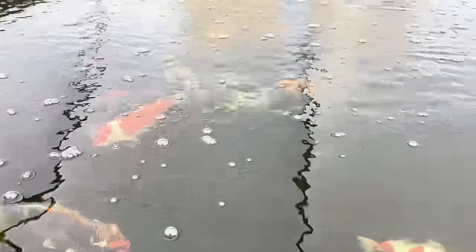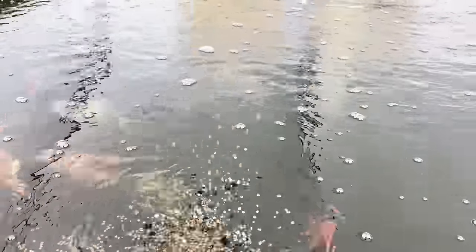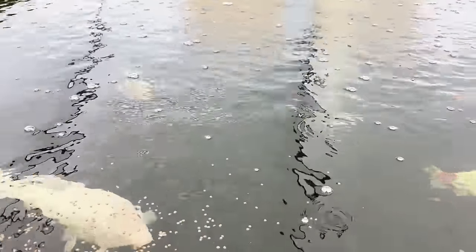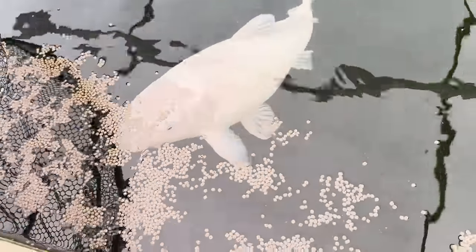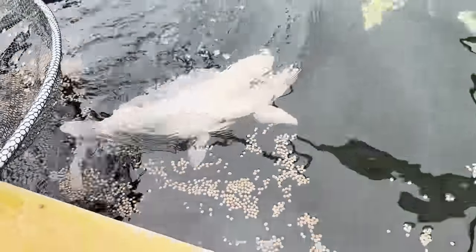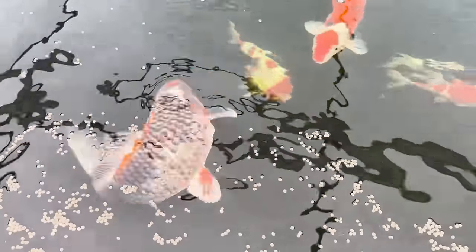But let me grab some food and let's throw some in here. Let's go. So this here that you can see raining down now, ladies and gentlemen, is the Shikigoi Pro 3mm pellet. And this here is Carl's big, beautiful achiever. She's absolutely great. I'm going to grab another handful of food because I want to see if I can show you all my party trick. I'm going to have to move this net probably, because that's where a lot of them are pretty scared. I mean, look at that Benny Ginga. Oh my God, she's insane.